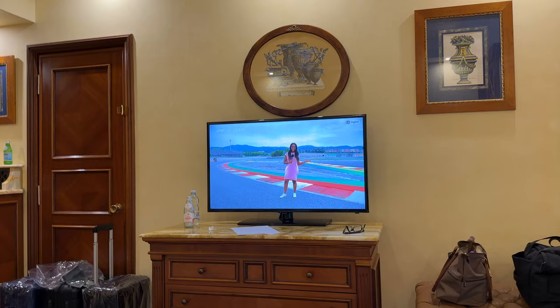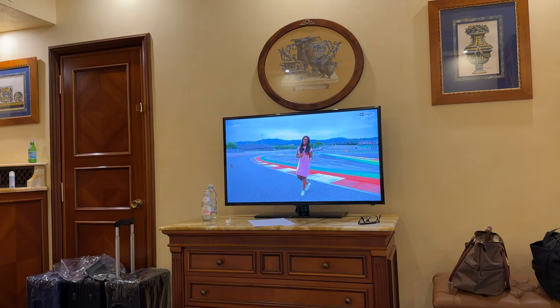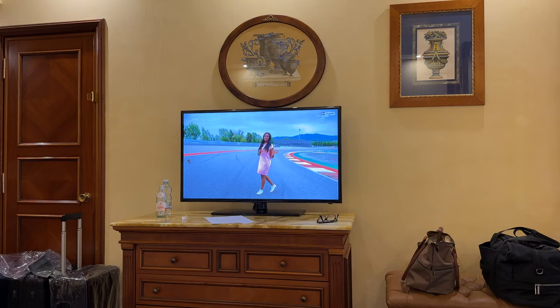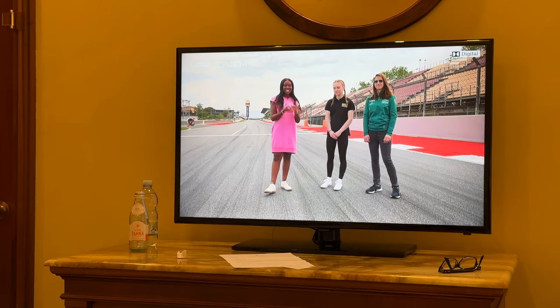We now ordered room service and we're waiting for that for dinner. And as I'm waiting, I'm watching Sky Sports F1. Honestly, I'm savoring this because we don't have Sky Sports in the US. So I always watch all the F1 races on ESPN, and sometimes they don't record everything or they don't televise everything. So now I get to see it in person. I think they're covering F1 Academy right now, which is really cool. I'm following one of the racers in there.